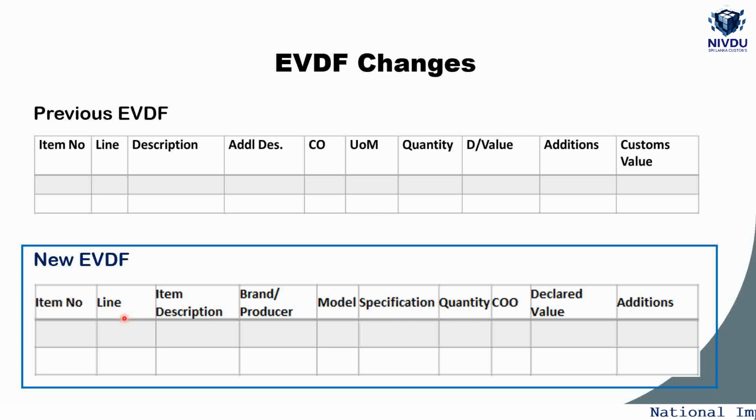Then what do we find here? Item description, brand/producer, model, and specification. How do you fill these details? Yes, we have the solution. It is detailed in guides called the HS Guide and General Guide. We will explain more in the next slide.